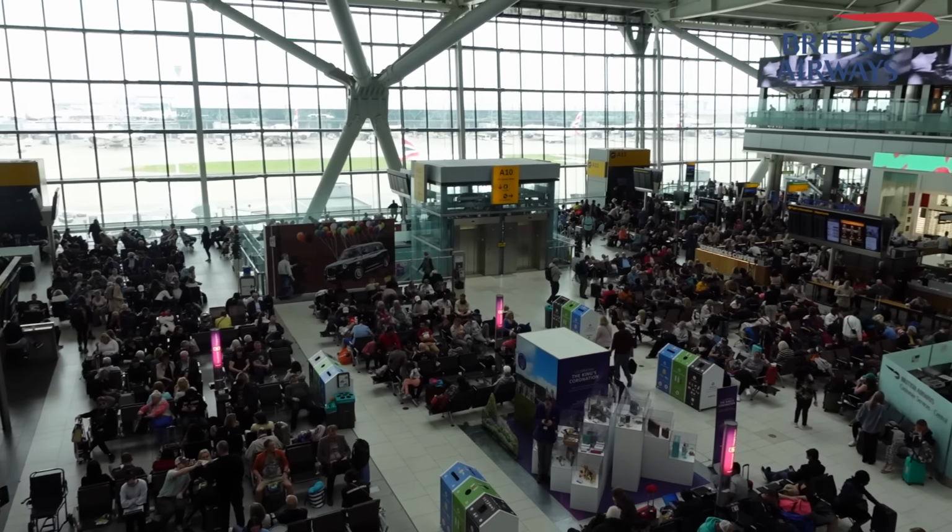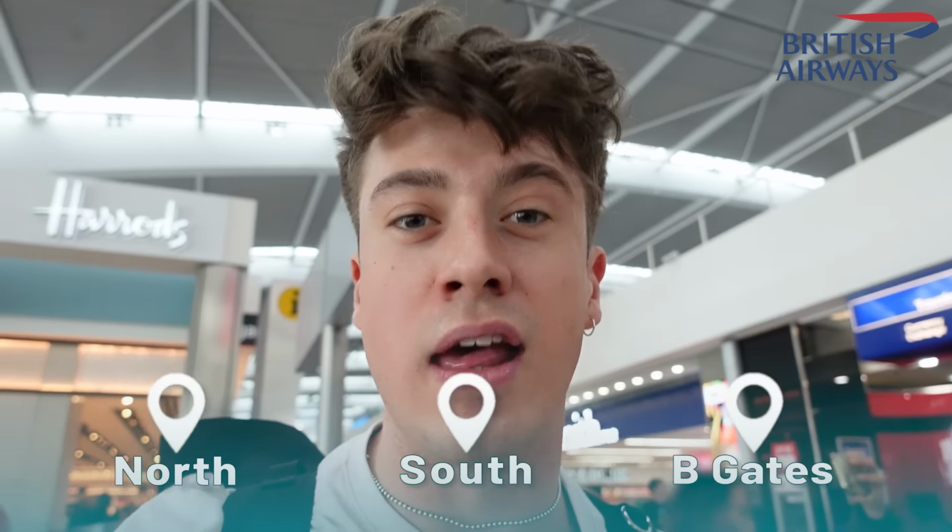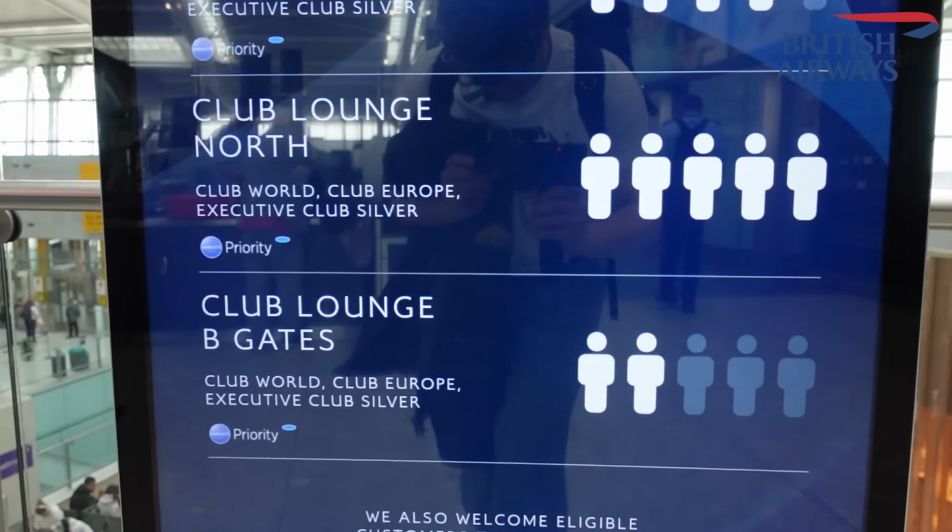Well, as you can probably see, there is an absolute swarm of people beneath me right now in the main area of the terminal, and this is where having lounge access can really come in handy. Now, I actually have access to 3 lounges today, the North Lounge, the South Lounge, and my personal favourite, the B Gates Lounge, which I think is always a bit more chilled out, a bit more empty than the other two that look very busy according to the board. So it's a bit of a walk away. I'm going to head over there and see what it's like today, but I've got a good feeling.